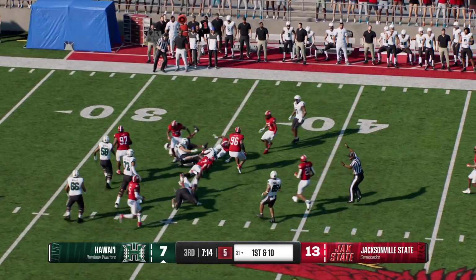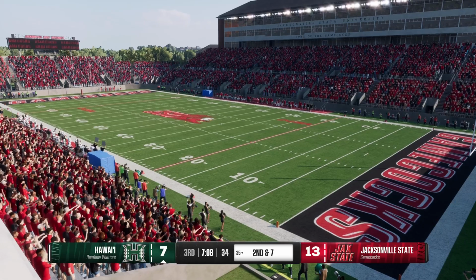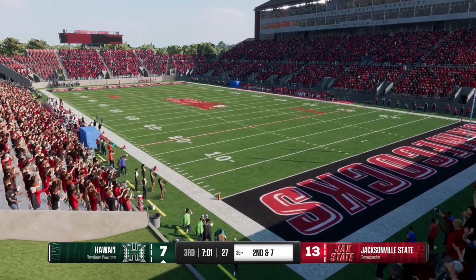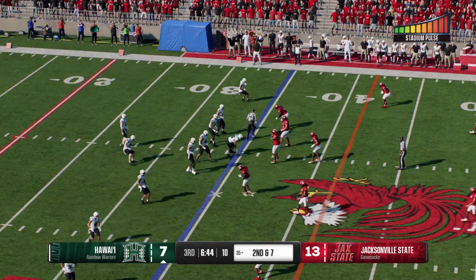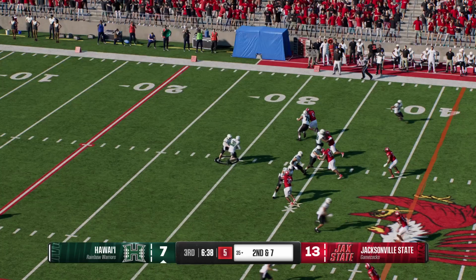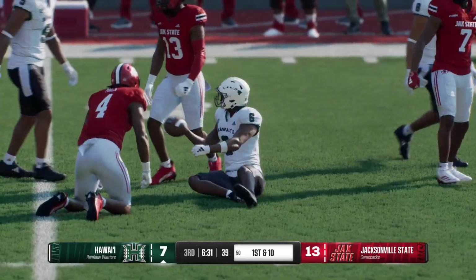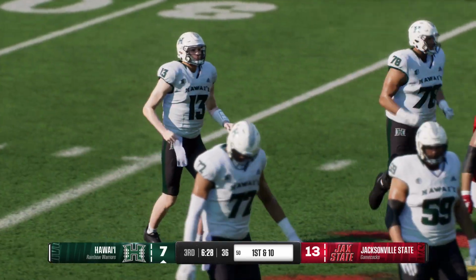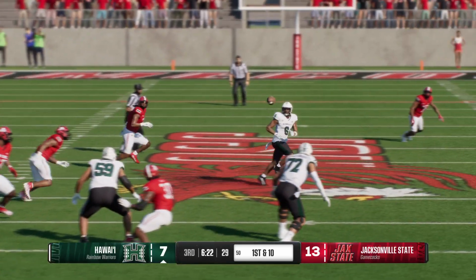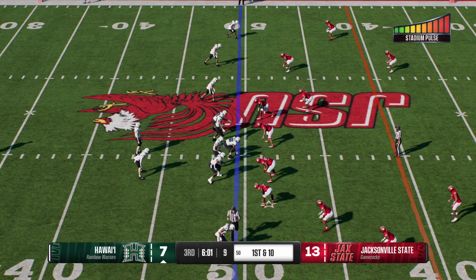Handoff from the gun. Got behind those pads and picked up 3 out to the 35. Got 3 on first down at 2nd and 7. Dropping back, it's Shager. He finds a dead spot in the middle. And they'll finally get him down after a terrific pickup. The Rainbow Warriors come to the line with a fresh set of downs.